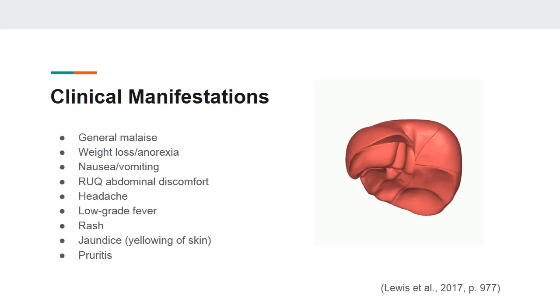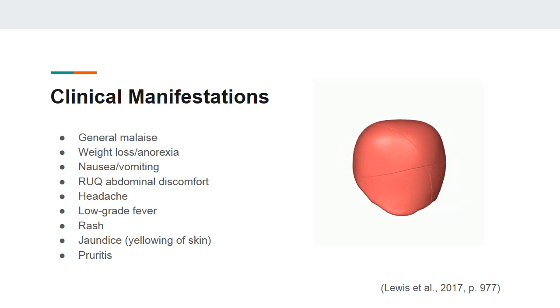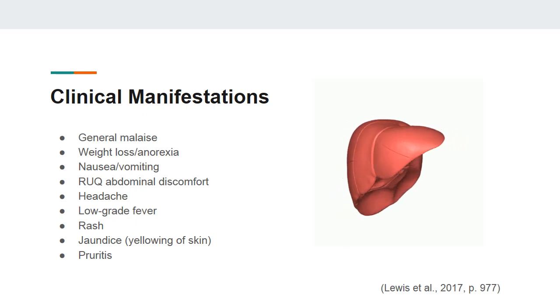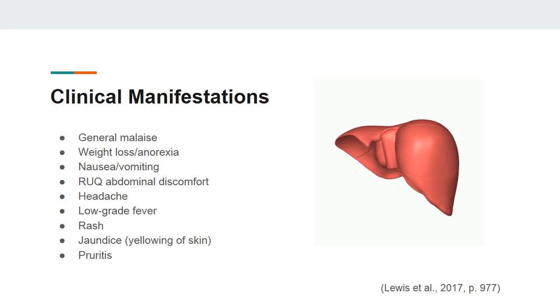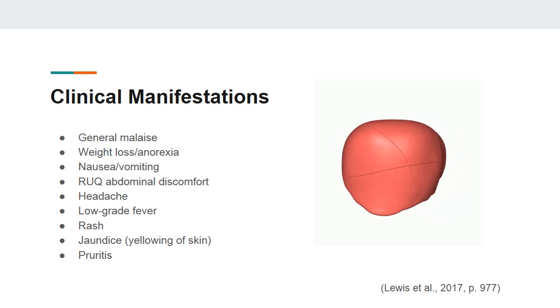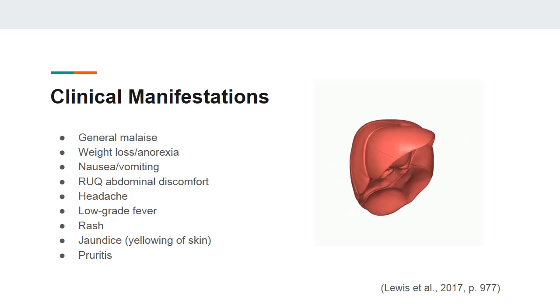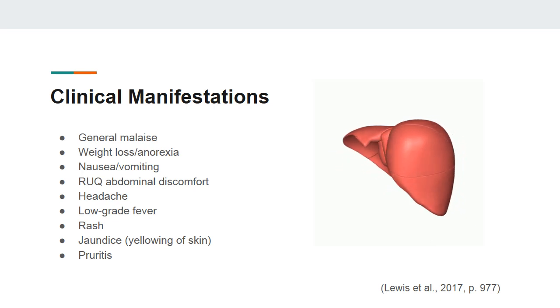Patients with acute hepatitis may have symptoms that go unnoticed or simply don't have any symptoms for a long time. As a result, it often takes a long time for these infections to even be detected at all. These symptoms, such as general malaise, weight loss, anorexia, nausea, vomiting, abdominal discomfort in the right upper quadrant, headache, low-grade fever, rash, jaundice, and pruritus, may be intermittent or ongoing.